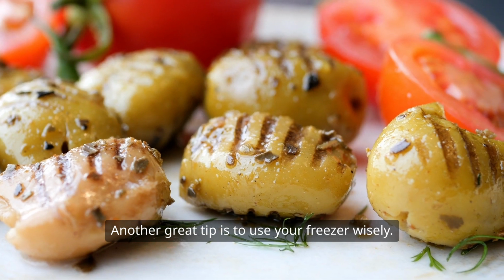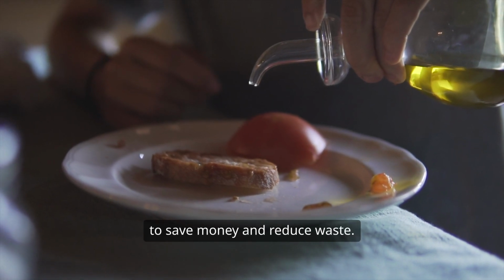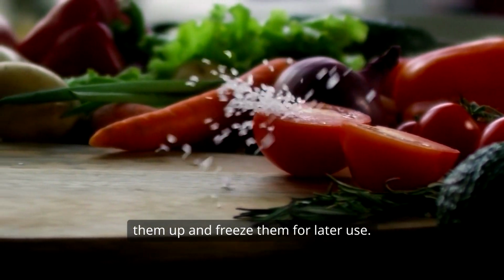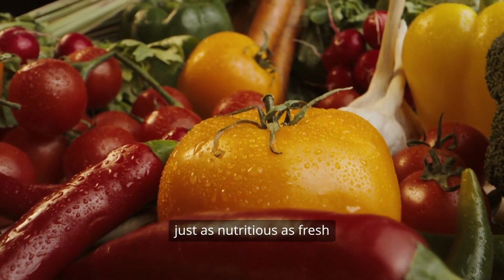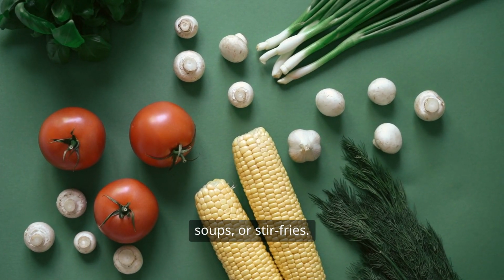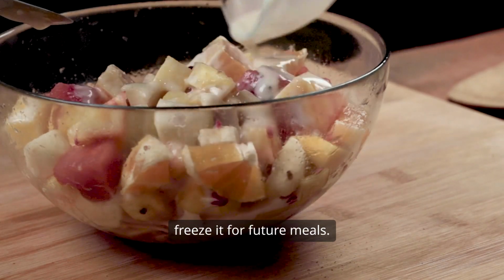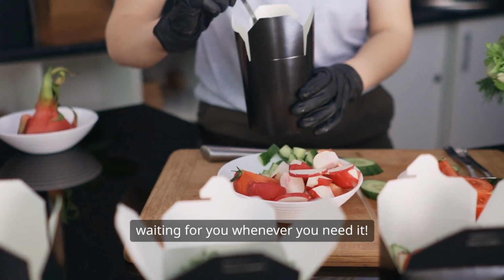Another great tip is to use your freezer wisely. Freezing is a fantastic way to save money and reduce waste. If you buy fruits or vegetables in bulk, chop them up and freeze them for later use. Frozen produce is often just as nutritious as fresh and can be used in smoothies, soups, or stir-fries. Plus, you can buy meat in bulk when it's on sale, portion it out, and freeze it for future meals. It's like having a gourmet meal kit waiting for you whenever you need it.